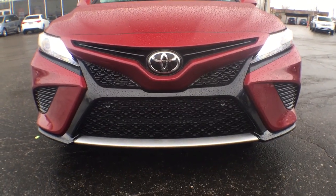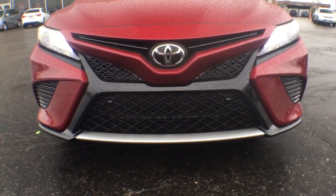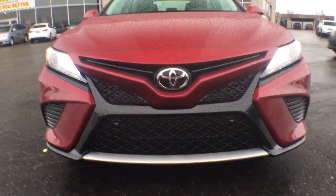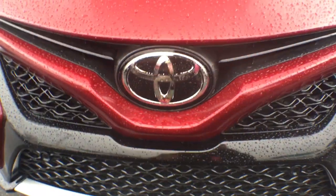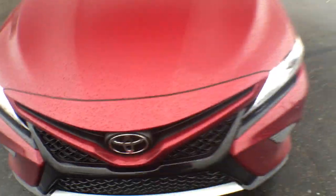So starting at the front here, we have this beautiful sport-styled grille. Now, Toyotas like to keep this kind of honeycomb-looking grille for the S models, and they've stayed true to that. However, they brought the sides in, and it looks almost like a Lexus IS, but very, very sporty. You have your chrome Toyota badge that does have a bit of a gloss covering over it, and that is because it supports our Toyota Safety Sense, so there's sonars behind there.